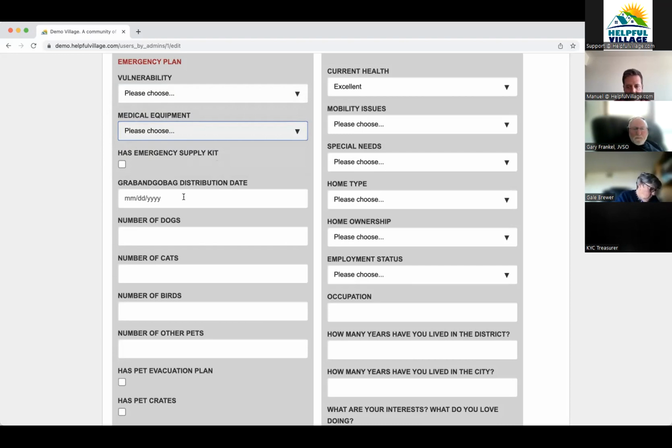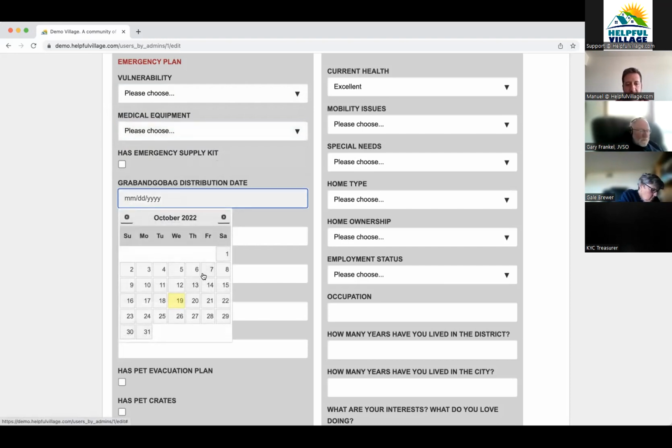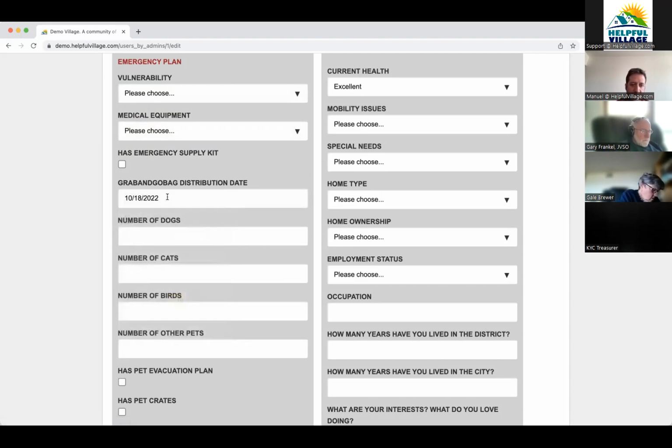Sausalito may not be familiar with this one, but when we saw the presentation from Sale, we thought it was important to add this grab and go bag distribution date. So if we are giving them dates, now you have the possibility to say, okay, this is a new member, and we gave them a grab and go bag, or go bag for short. You can choose a date and save it in the profile, so that basically you know all the members that received a go bag and at what date they received it.